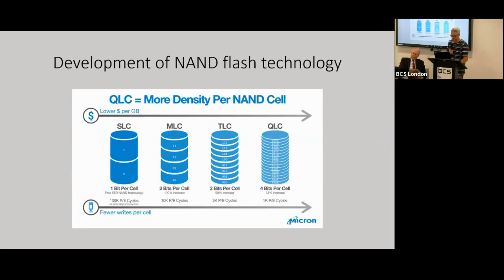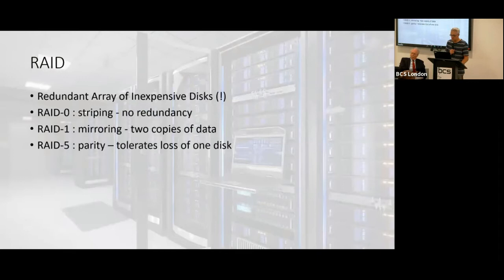So let's go on and have a look now at some of the other technologies that we need to create practical recordings. RAID, I'm sure many of you are probably familiar with that term. Redundant array of inexpensive disks, which I always think is a bit of a misnomer, because many RAID applications actually have no redundancy, and usually the disks are extremely expensive.